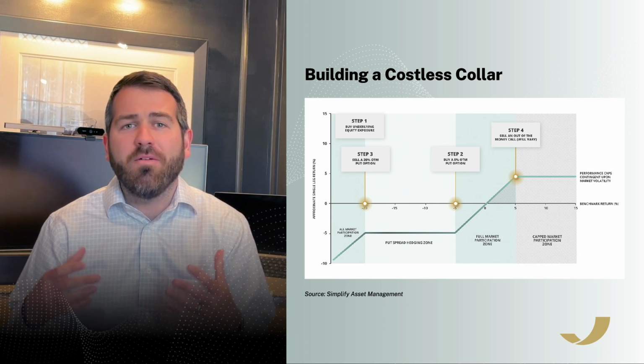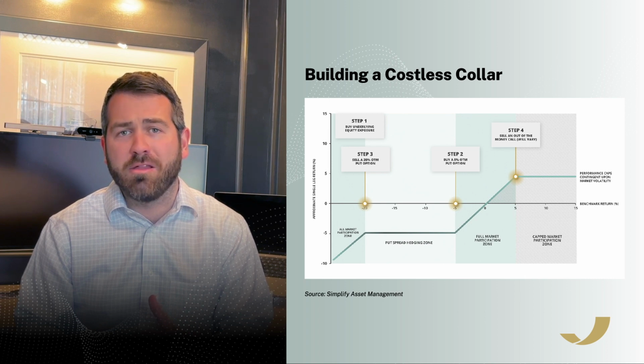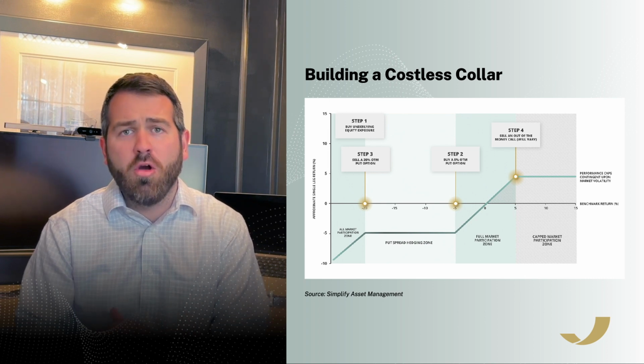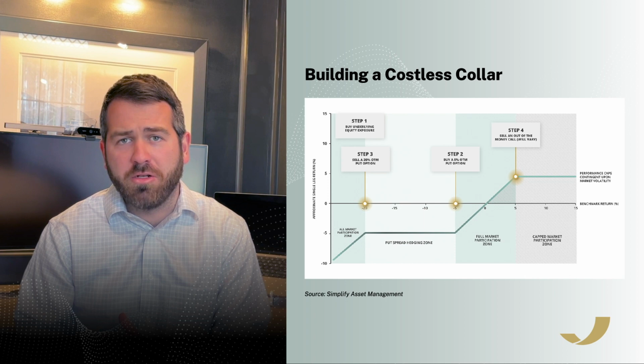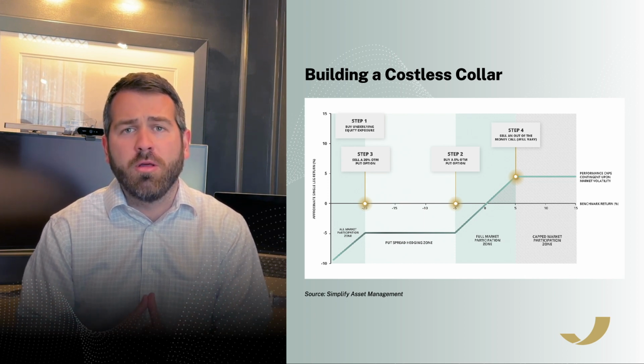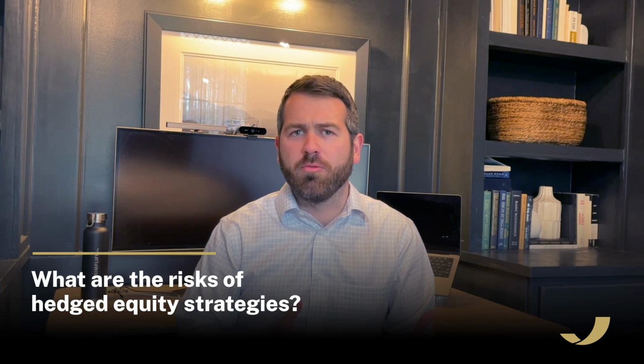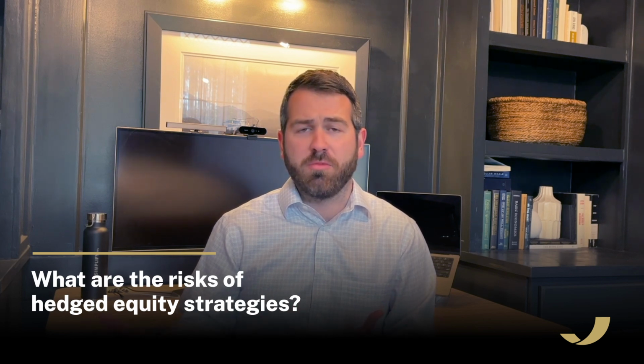And these have become very popular in the past few years. You'll hear them referred to as costless collars or defined outcome strategies. But again, they've become a cornerstone for many modern investment portfolios. Now, these types of strategies have their own unique risks, just like any other type of investment.